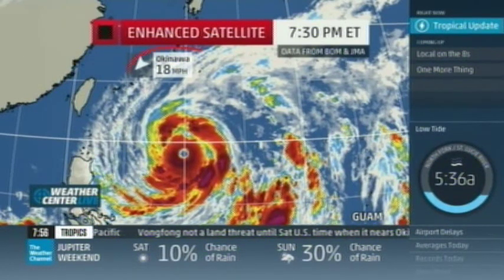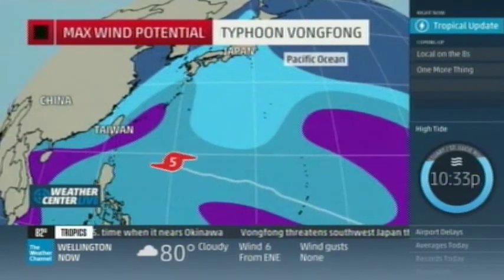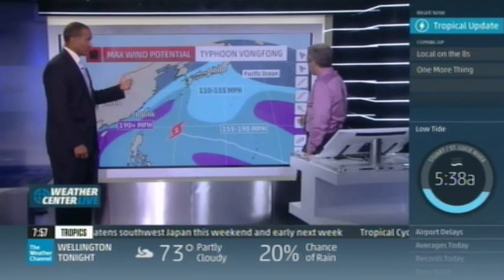And look, Okinawa, watch out. It's going to get very close there. How close? We're not exactly sure. Stay tuned for that. But I do know those winds are going to go way up. Half an hour ago, Okinawa was at 17 miles per hour. Now it's up to 18 miles per hour as this thing gets closer and closer.